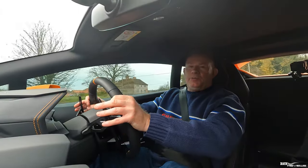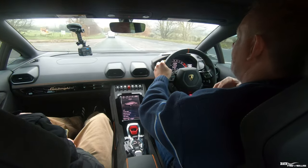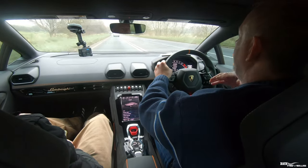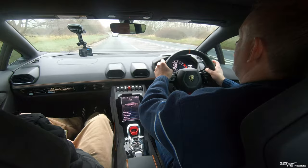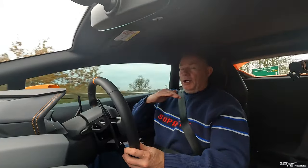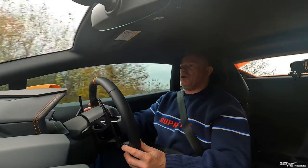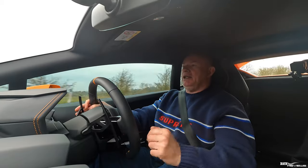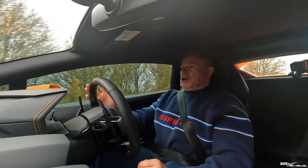Instantly, the driving position feels really good. We've got comfort seats inside the car, which allows me to position my height very well. Again, as I've detailed previously, most of my height is in my legs, so I need to make sure I can get my upper body up high enough to be able to see over the screen. I'm not short in the body, but a lot of my 6'1" height is in my legs. So I've got a good driving position.